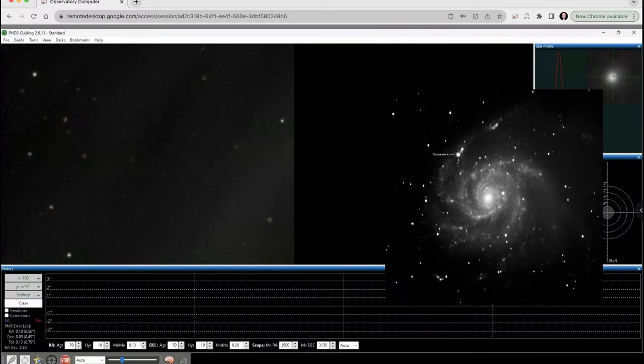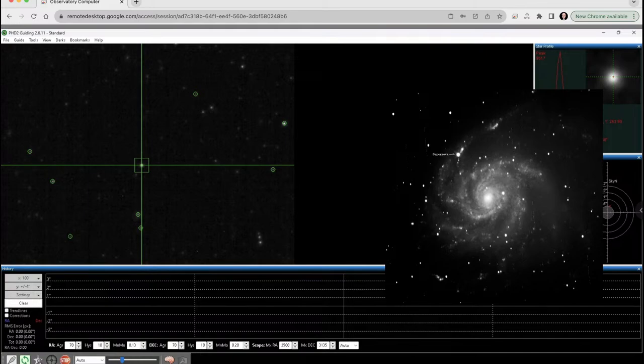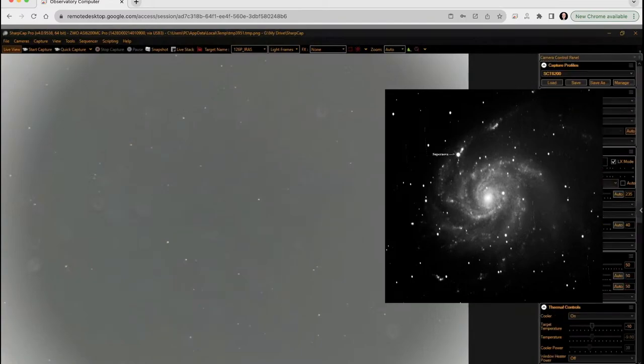This was all set up last night. So what it'll do is it'll pick a star, like that one, and it'll lock onto it and keep the telescope pointing in a direction that keeps those crosshairs on that little star. Now we're going to go on over here. We're going to start taking images. So we're going to go from 4 seconds up to 3 minutes. And we'll hit live stack.